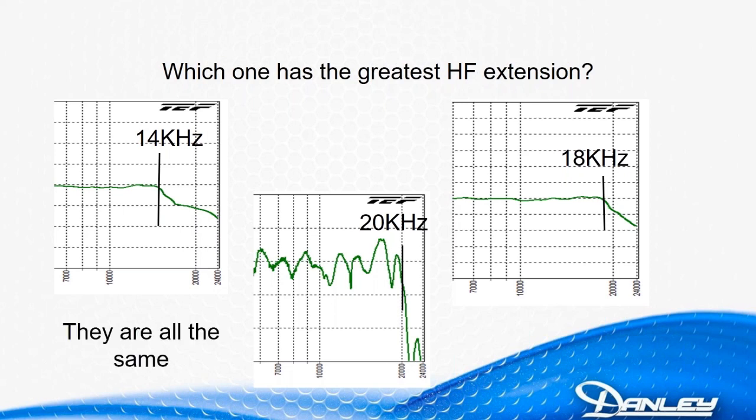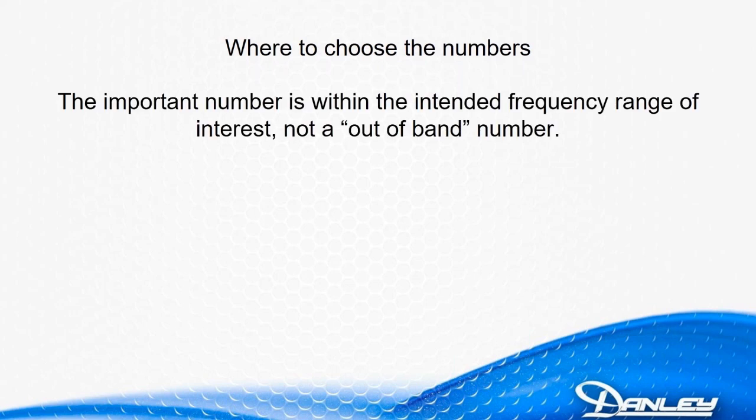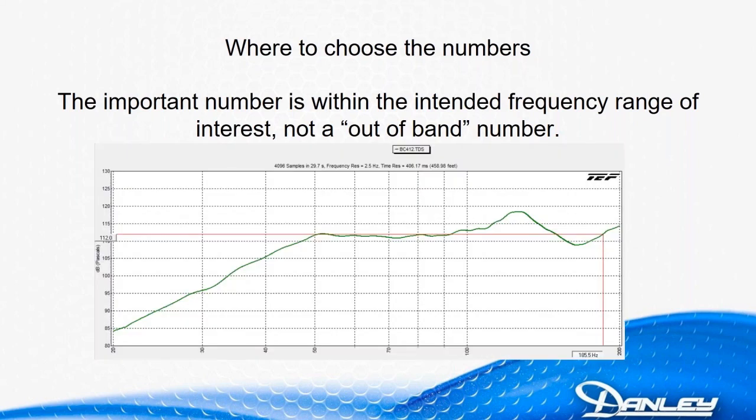So on that end, where to choose the numbers is a topic of debate. If you give one graph to a bunch of different engineers and say, hey, what are the numbers? Hopefully they're going to be in the same range, but they're going to vary, because we're not dealing with flat line type stuff. What is the intended frequency range of interest? Not some out of band thing, particularly in subs. This is where this gets to be a problem.